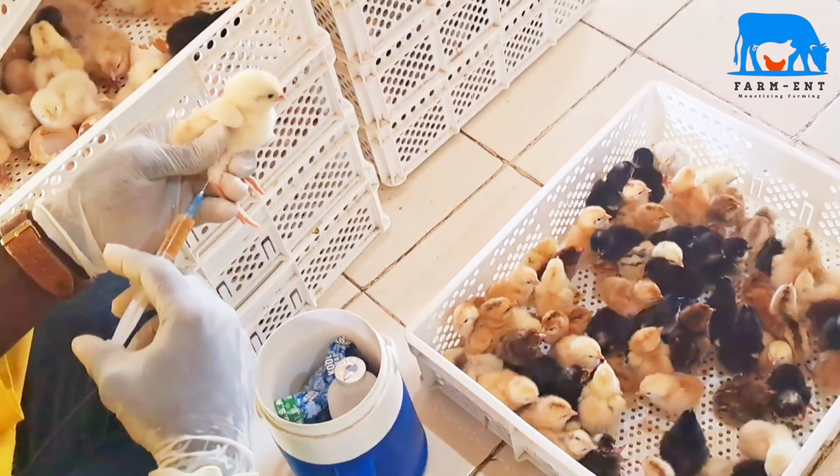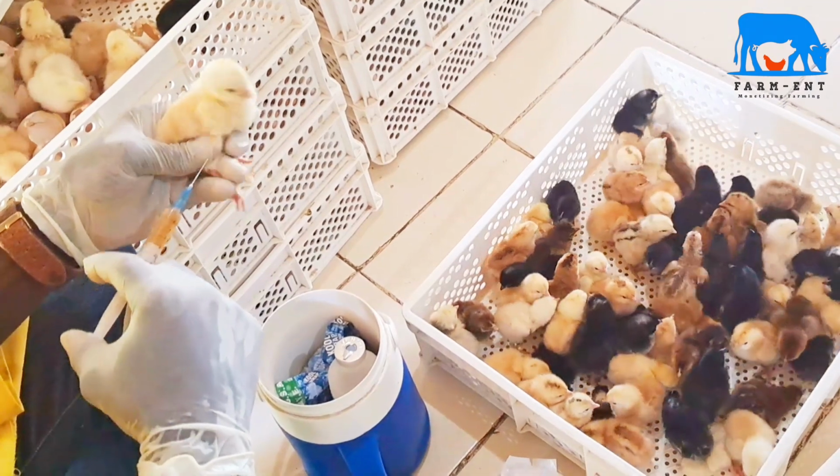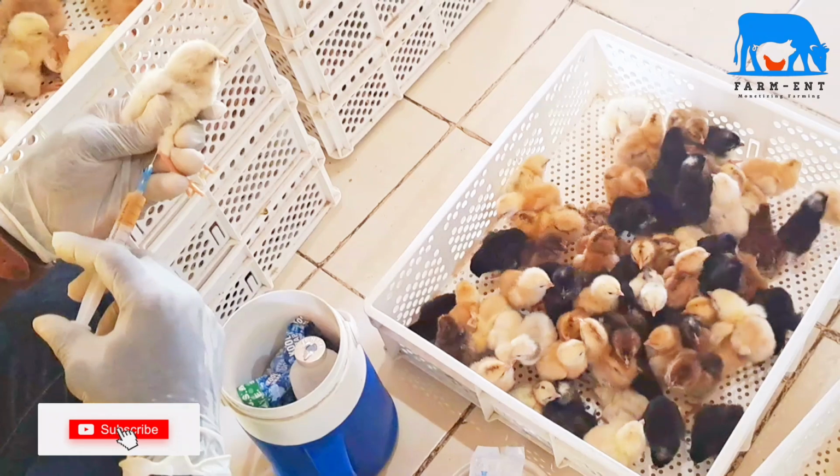For serious chicken farming, only ensure you source the day-old chicks from reputable and registered hatcheries. This will help you to avert future menaces. Most of the small-scale hatcheries do not vaccinate against Marek.